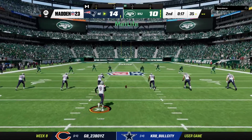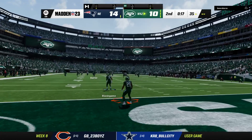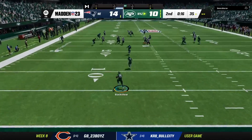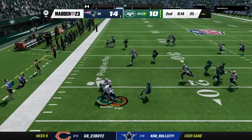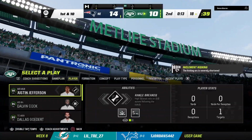So not much time to speak of remaining in this first half as the kick's away. This fielded right at the goal line. He's tackled down inside the 20.